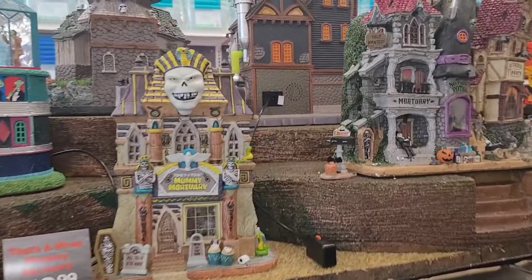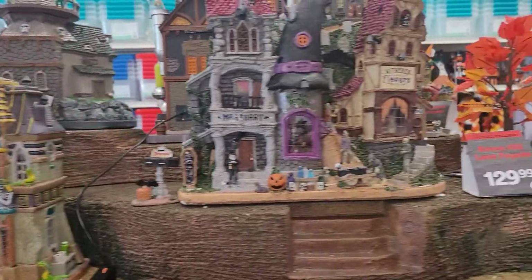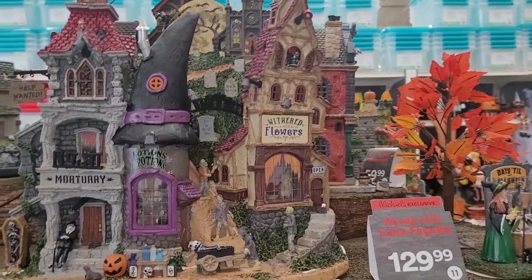So adorable. Look at this one. It's an Egyptian style. Oh my gosh. Different variations to choose from.